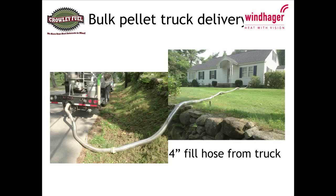Okay, here's another situation here. This is a fabric bin inside, okay, and it doesn't need... is this a fabric? No, it's not a fabric bin inside. Yeah, and so it doesn't need a return because they can breathe, okay? But another situation, this is a Windhager tank, and it's blowing the pellets in, probably at its maximum. That looks like you're probably somewhere around 80 feet. So that's another thing to consider.